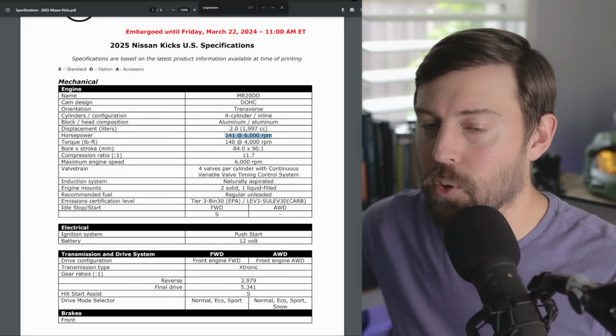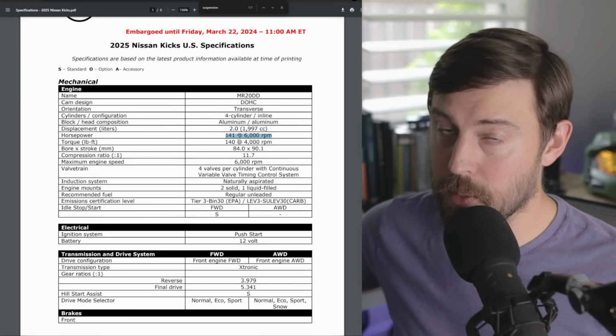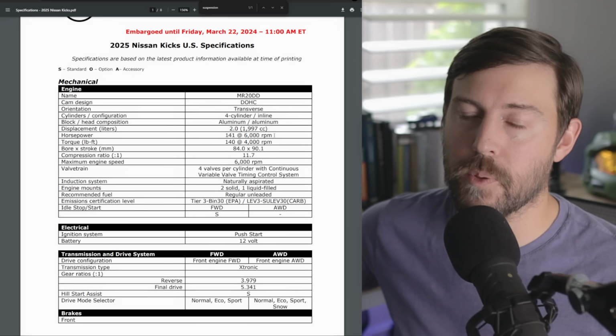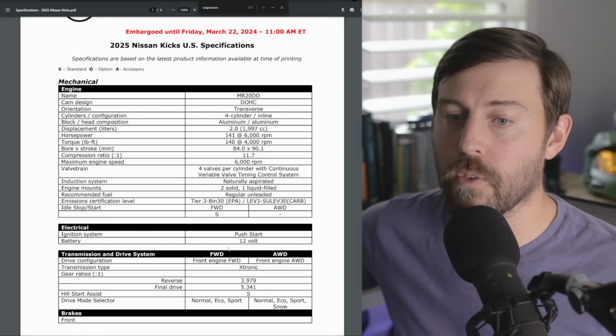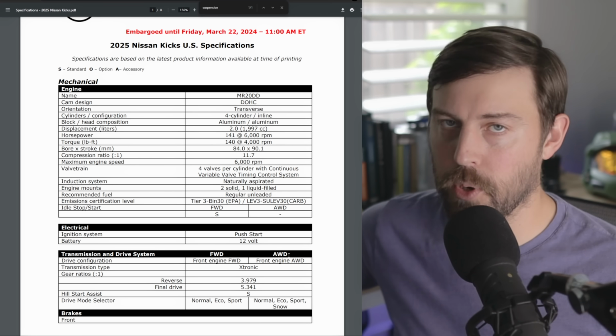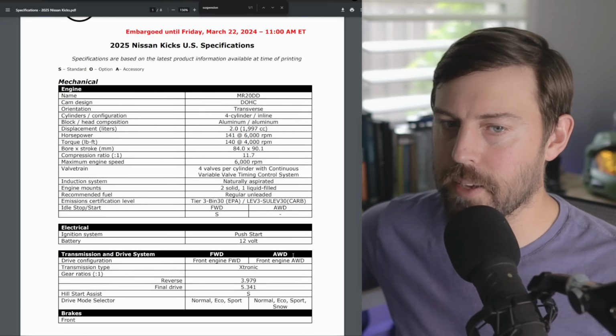Now, again, fuel economy is probably going to be very similar between the two. So I'm going to expect around 30 to 33 miles per gallon combined on this new one for the front-wheel drive. The all-wheel drive will be probably 2-3 miles per gallon lower, would be my guess. But I'm going to end there.